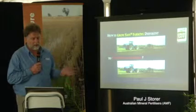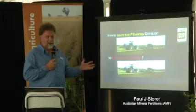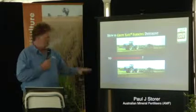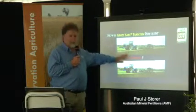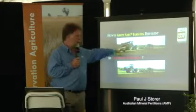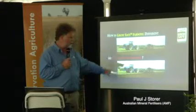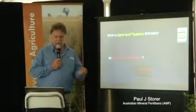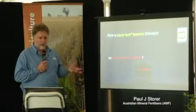So how is grow-safe farming different to conventional farming? Well, effectively it looks very similar. We use the same equipment, we put it on the same soil types, we grow the same kind of crops. What's the difference? Basically it comes down to what we put into the black box, and we'll discuss what the black box is in a while.